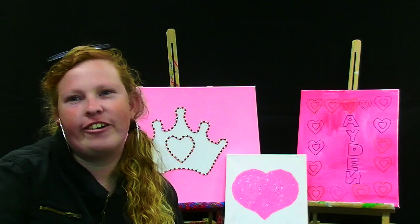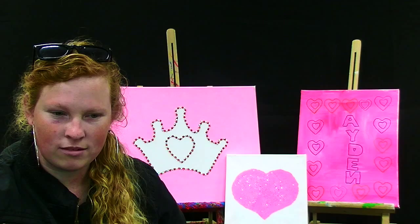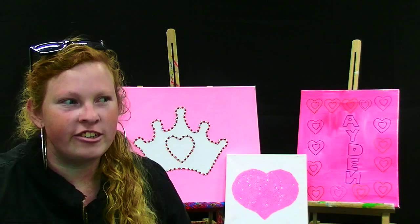Okay. So Tegan, what do you like to paint? Of a crown. And love hearts. Which colours do you like to paint with? Pink. Okay, so what kind of paints or textures do you like to use for your artwork? Paintbrush. And that rolling paintbrush. Yeah.